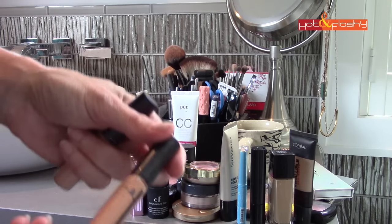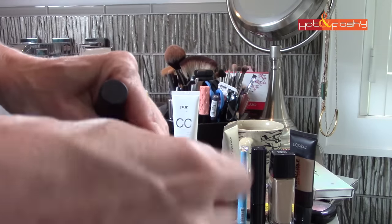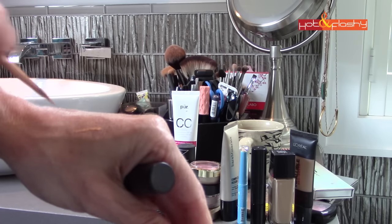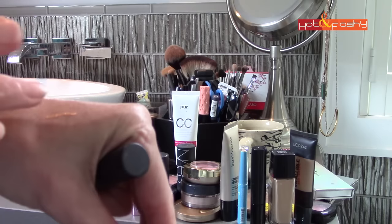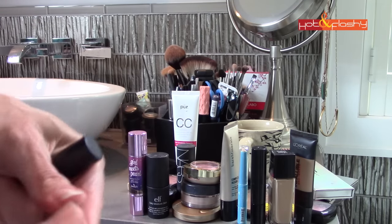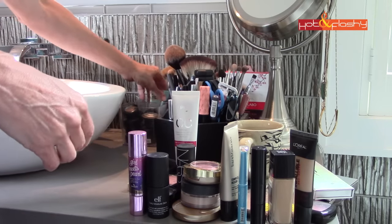And this is the Armani Master Corrector in the orangey salmon color. I bought this a couple of years ago. It's expensive, so I'm probably not going to give it away. And it does have its purpose. It covers blue and green really well. So like if I have a bruise from injectables or if I haven't slept and I have eye bags, it's really good for that. So I'm keeping those two. And I'll put them right back here where they live for easy access.